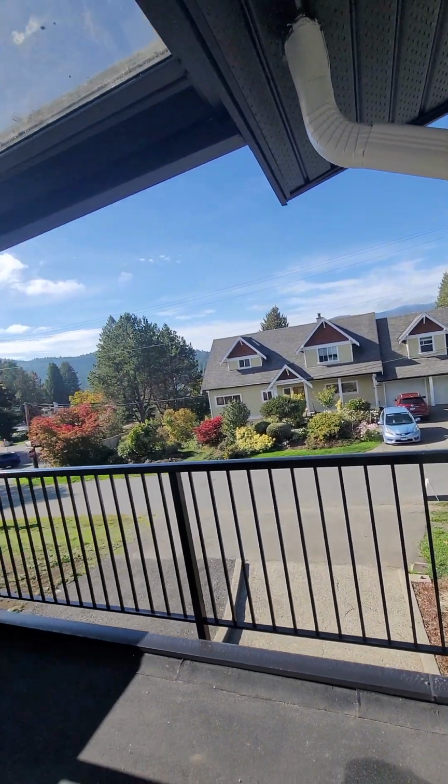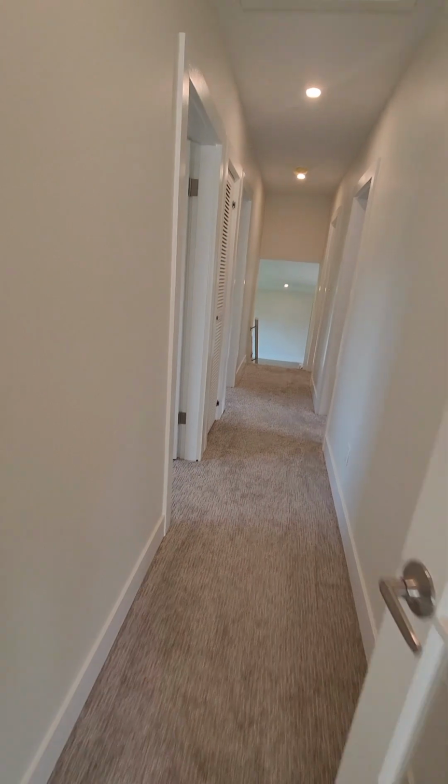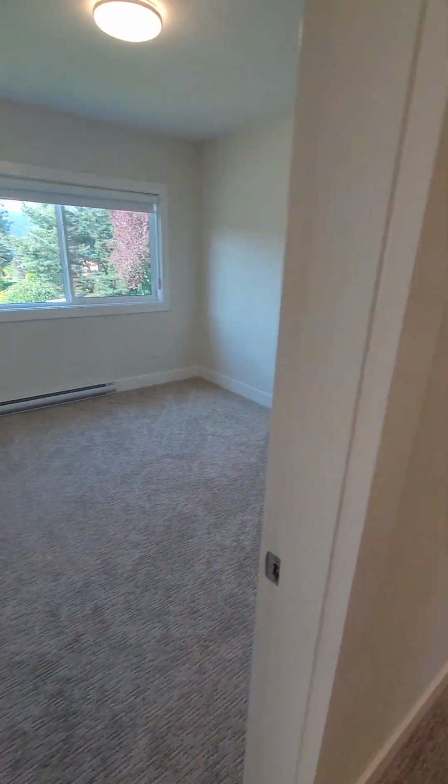So you're in a great neighborhood, Brentwood Bay. Close to schools, close to shopping and amenities. Another bedroom here, and another bedroom here, and that wraps up the tour.